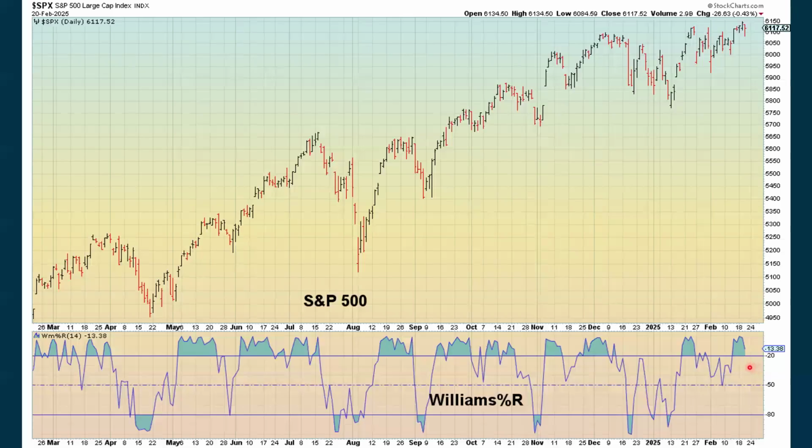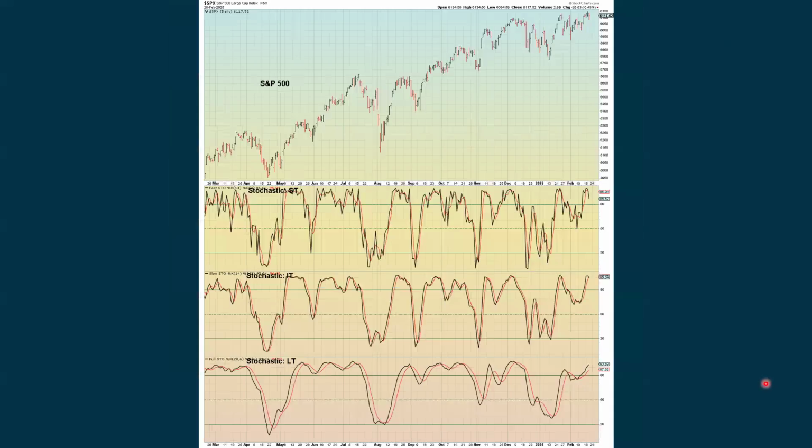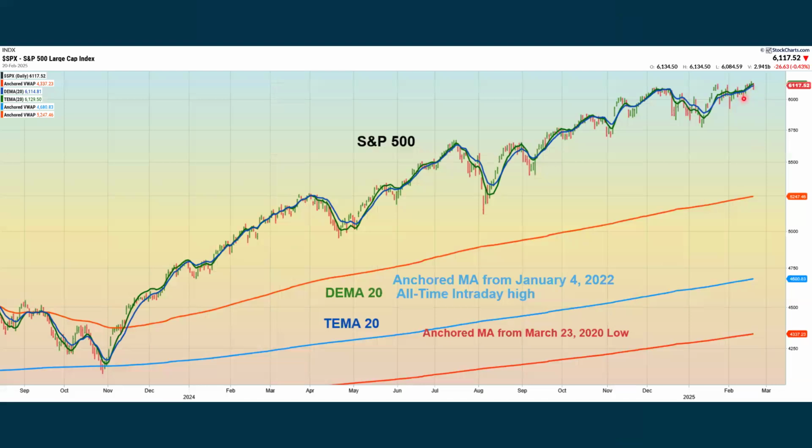We're coming down, but still extreme with the Williams percent R. We're no longer extreme with the CCI 14 or 20. And we're coming down with the short-term stochastic, but still extreme, rolling over in the intermediate term. The long-term stochastic is still going up. And all three are extreme positive. And we came down, but we're still above the midpoint with the force index. We dropped below both lines here, the green line and the blue line, but the lines are still going up.